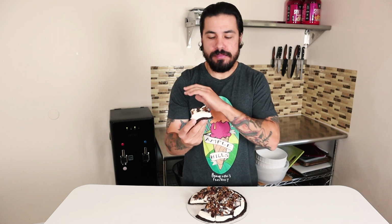So right away, you get that Reese's chocolate peanut butter vibe. It is only complemented by the fact that they went with vanilla ice cream on this, because I guess you already have that chocolate brownie base and then the chocolate peanut butter. So you just wanted a neutral ice cream like vanilla so that those flavors really shone through. And it worked in this instance. It's really nice.